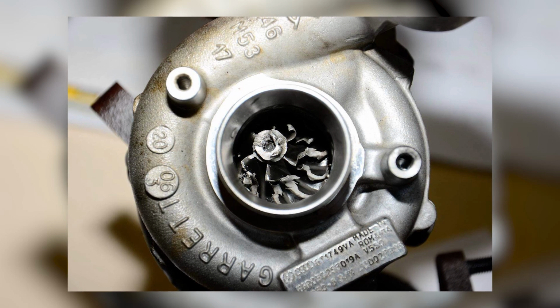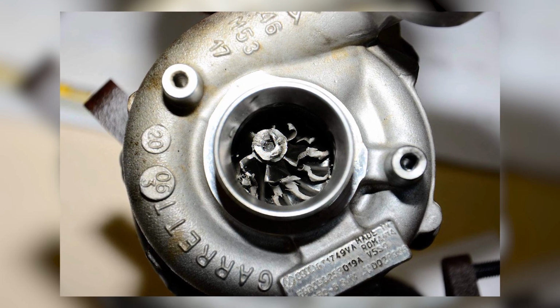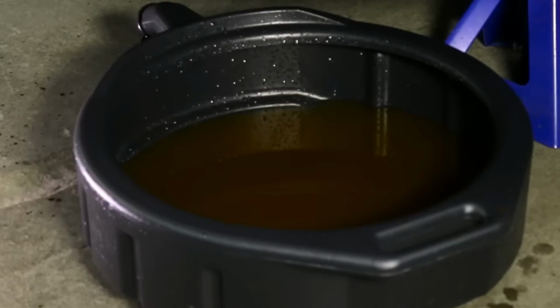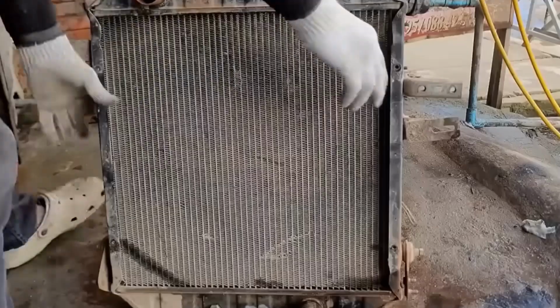Even small temperature spikes are enough to ruin your turbo and cause early wear on internal parts. Flushing the coolant and checking hoses, radiators, and fans should be part of every serious maintenance plan.